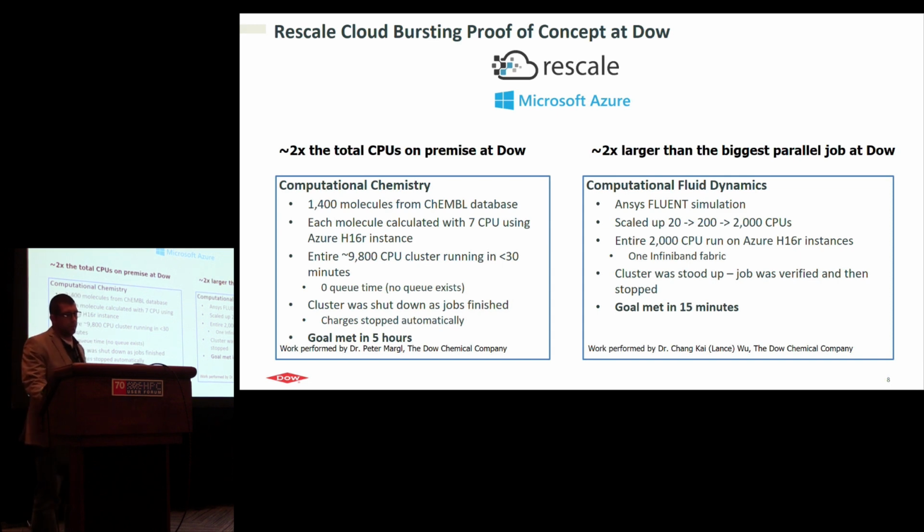The second case was our CFD case. We scaled up 20 to 200 to 2,000 CPUs, which the input deck in this case didn't really justify 2,000 CPUs, but again, it was just a can we do this? And we did. I can't recall the actual limit on the Azure instances, it was an InfiniBand limitation, but we did not reach any limitation on InfiniBand, so we started the whole thing up, one InfiniBand fabric, I think it was FDR. The whole thing was running in a very short amount of time.